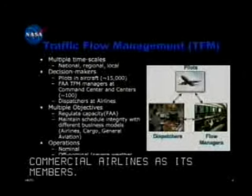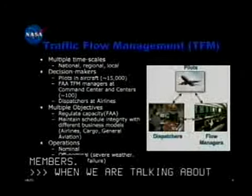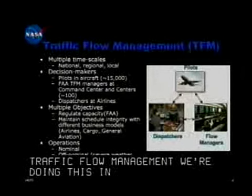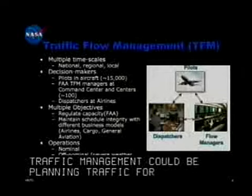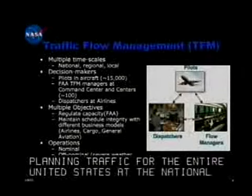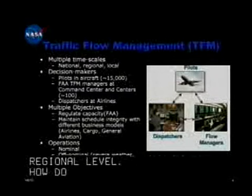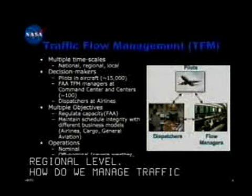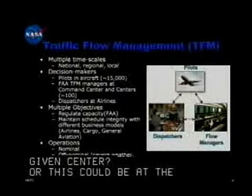When we are talking about traffic flow management, we are doing this in several different timescales. Traffic flow management could be planning traffic for the entire United States at the national level. We could be doing this at the regional level, how do we manage traffic in a given center, or this could be at the local level. And traffic flow management involves many different people.